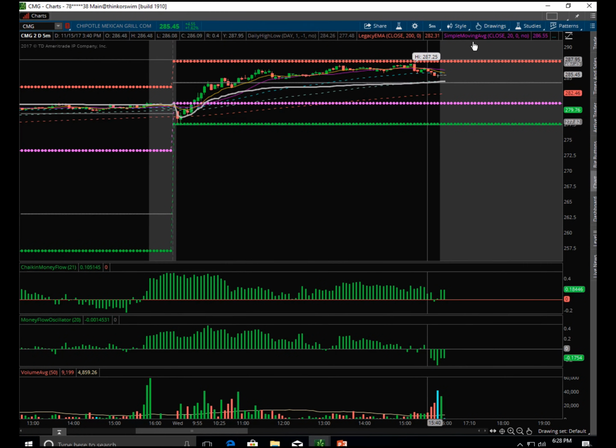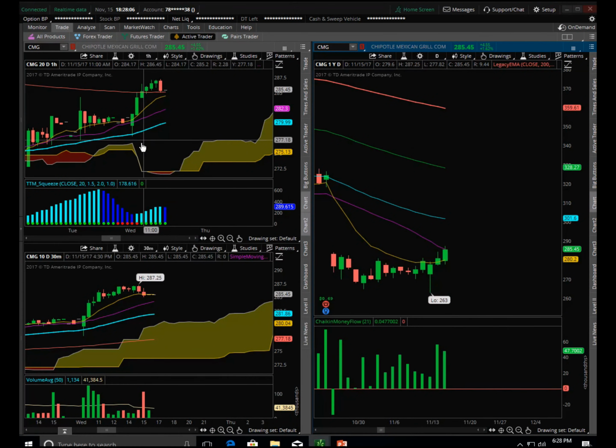plus the pivot point. On a 1-hour chart, it's above the cloud and has the 50 as support. On the 30-minute chart, it's above the cloud and has the 50 as support. And then it opens up right on the 10-day moving average on the daily chart. Plus the Chaikin money flow is positive as well on the daily chart, thus showing that big money is interested.